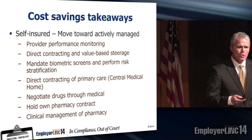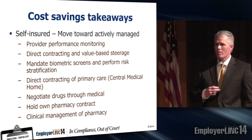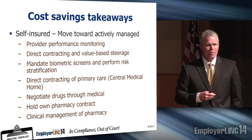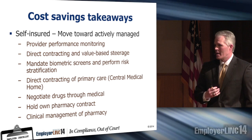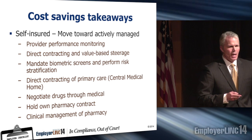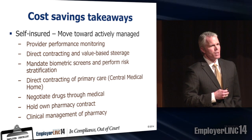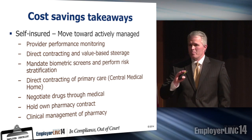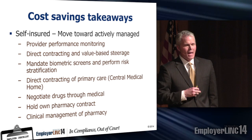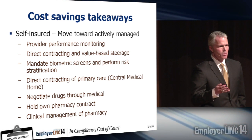The biometric screenings as well, risk stratification, having that data. Once you get that data, then pushing it to either that reporting team or your TPA, being able to make decisions off that data. So when you have the biometric screening data, you have maybe a primary care group that can kind of address that. I think that's very important, but be able to push that data where it needs to go. And also a direct contracting situation as it relates to a central medical home that we talked about. So these are strategies, again, from central medical home, many times involved with fully insured plans. These are strategies that are involved on a self-funded basis, can help you, again, provide that engagement with your employee population. Also, from the perspective of negotiating drugs to the medical, Tia talked about that.